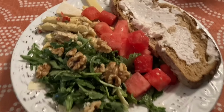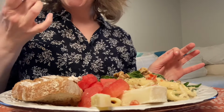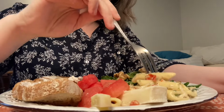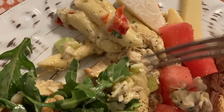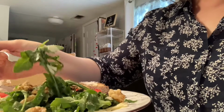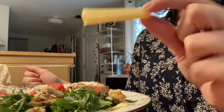What a beautiful plate. Let's try the watermelon first. I added a little pink Himalayan salt. That is delicious. Let's try the pasta salad with chicken. Doesn't that look good? Wow, that's super good. I don't think I've ever had that. Time for a little arugula salad. Look how beautiful that green salad is. Let's try the fancy cheese.